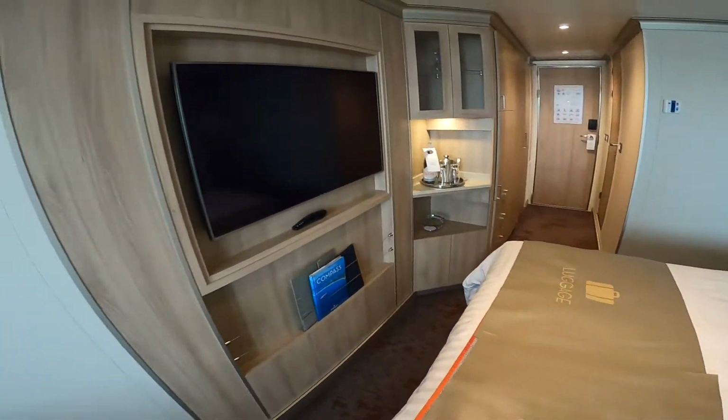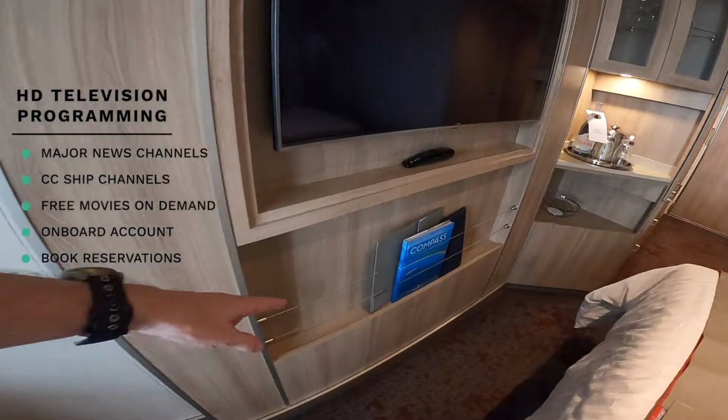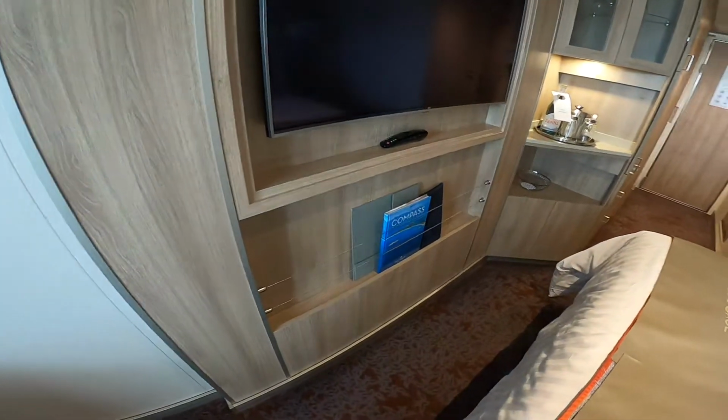Obviously across from the bed we have a very nice sized television, very large television, high definition. And I love this little storage down here where they have their little books and things. I can put all paperwork and stuff in there to get it out of the way and get it off the desk.